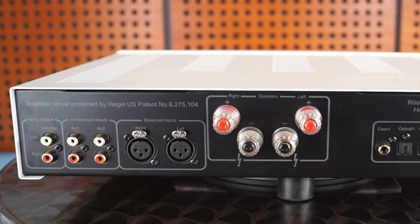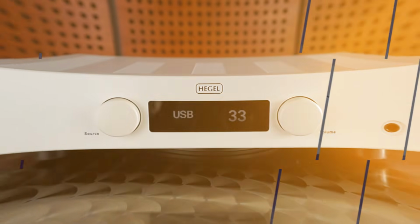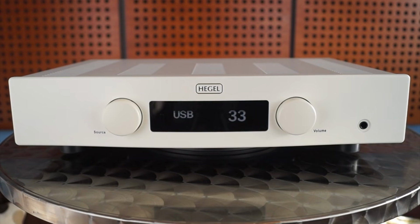This neutrality is one of the H95's greatest strengths because it allows speakers and recordings to define the final character of the system. The amplifier does not impose a strong sonic fingerprint, which makes it incredibly flexible to pair with different speakers and room sizes.